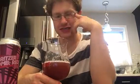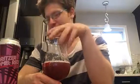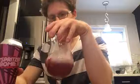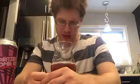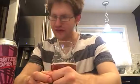I mean, it tastes decent. It's just like a juiced beer, I'm guessing. I guess grape juice is where they're going for, but I don't know. That color first threw me off. Look at that. Does that really look like beer to you? That just looks like dirty sink water, in my opinion. Not feeling this one, guys. I'll give it a 2 out of 10.